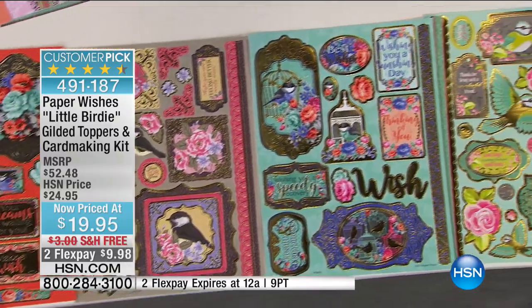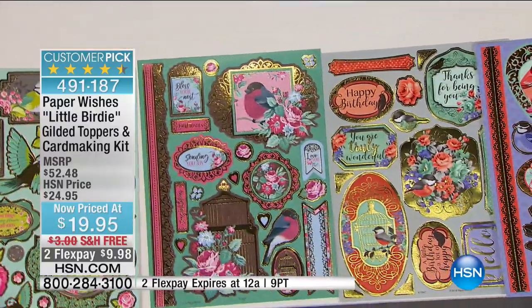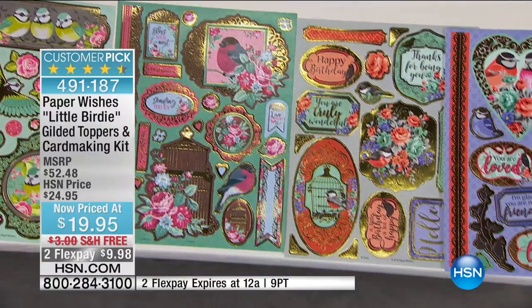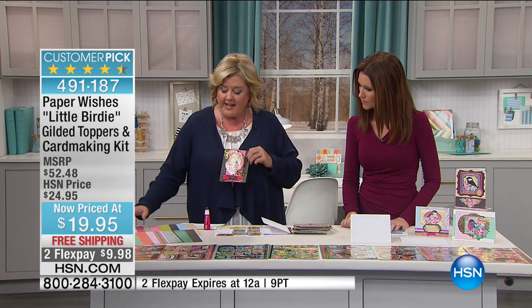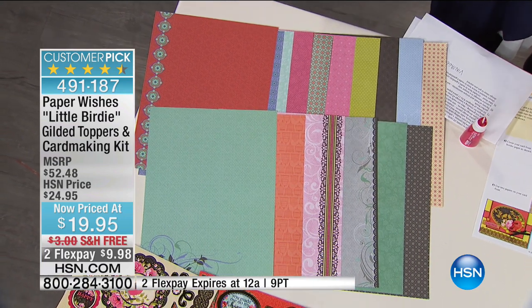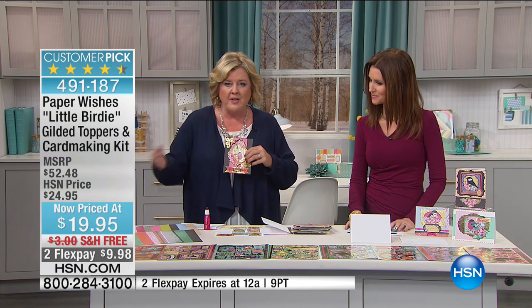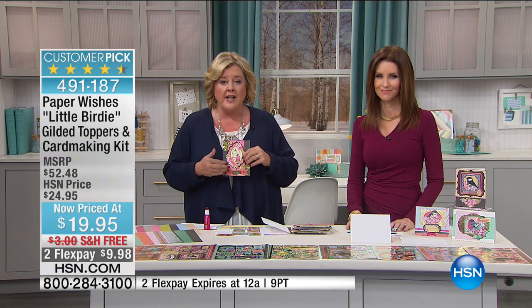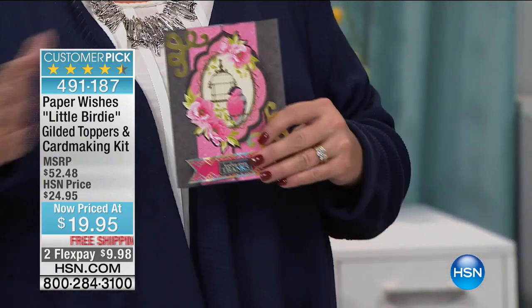It's a beautiful collection of a bird theme, floral theme, die cuts that you can actually punch out of your cards and place onto the face of your cards. It's also coming with 16 sheets of 8.5 by 11 papers that are custom designed to go with all that. What I really love about it the most is this is going to be your go-to kit over and over again. Why? Because everything beautiful that you want to make quickly and easily, we've already done all the work for you. All you have to do is get home and get the adhesive and your paper trimmer, and you are good to go.